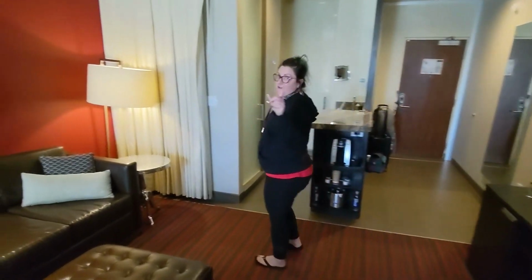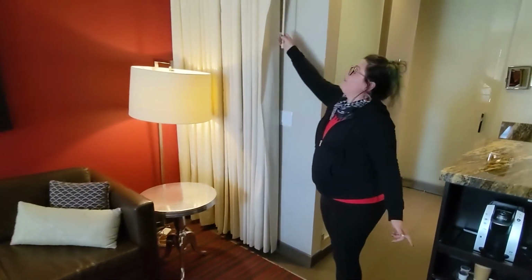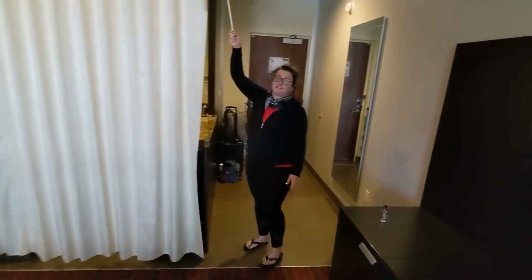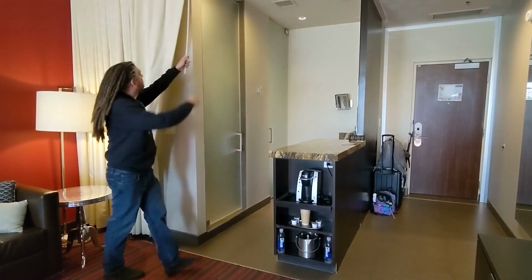So there is one fun thing, I guess, where if you have to go to the bathroom or you have to shower and you're not quite that intimate with the person yet, you get these hospital curtains.